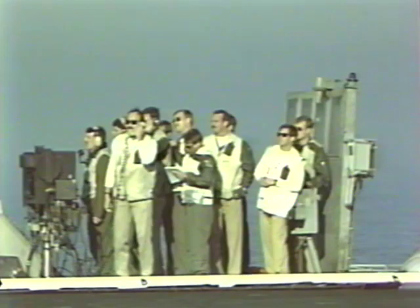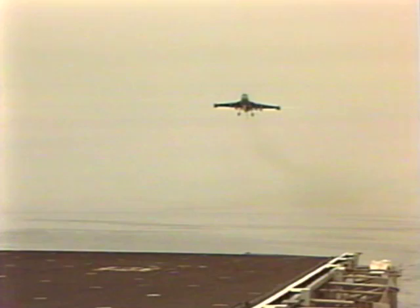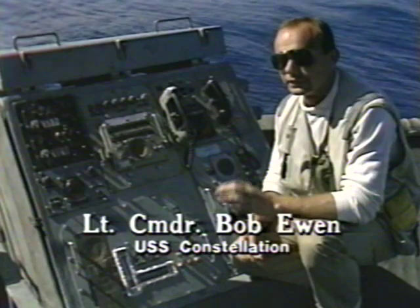The LSOs, all experienced pilots standing behind the windscreen on the aft port side of the deck, will radio corrections when they see that a pilot is having troubles. The LSOs particularly watch for aircraft to line up with the center line, which is very difficult for pilots to judge. The LSO is the final authority on whether each aircraft is safe to land. After each landing, the LSOs prepare written comments to be used at the pilot's debriefings to follow. Lieutenant Commander Bob Ewan is one of the two staff LSOs for the USS Constellation's carrier air wing.